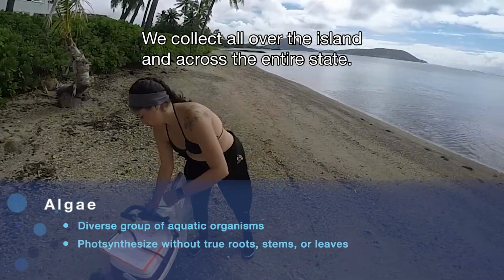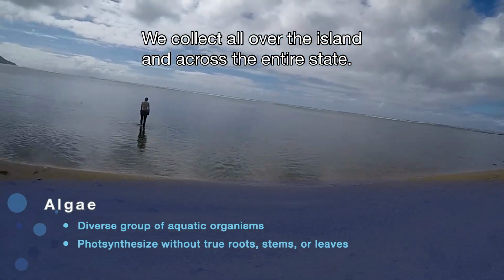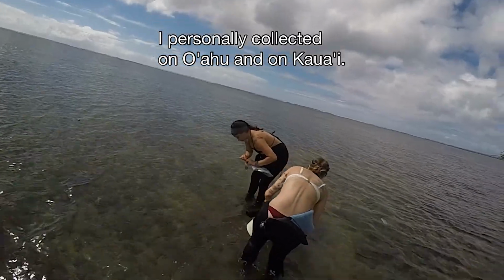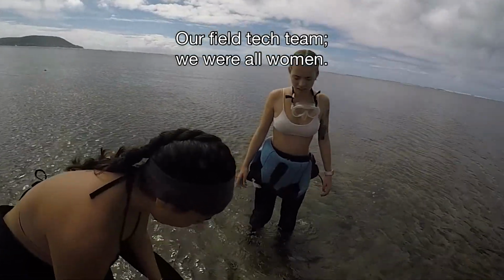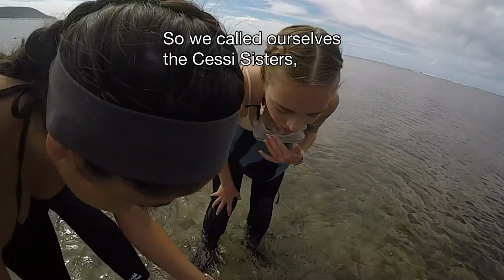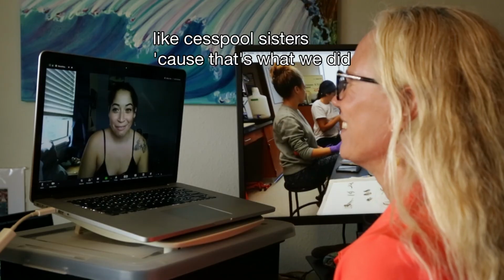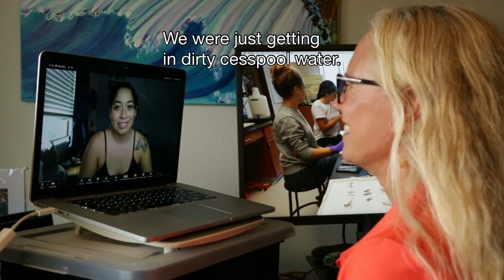We collect all over the island and across the entire state. I personally collected on Oahu and on Kauai. Our field tech team, we were all women, so we called ourselves the Cessy Sisters, like Cesspool Sisters, because that's what we did every weekend. We were just getting in dirty cesspool water.